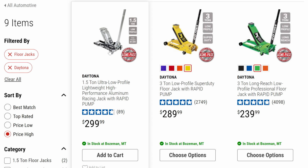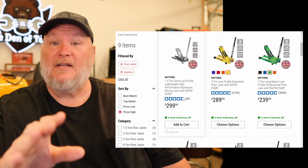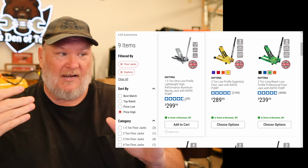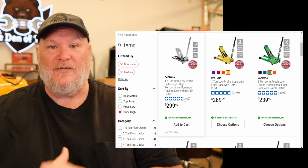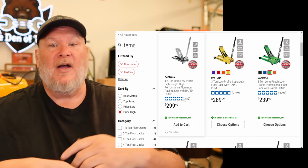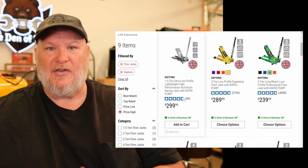So this first one here, the 1.5 low profile for $300. It's going to be 40% off. But here's the deal. That is a very specific Jack. Now, don't get me wrong. It's 39 pounds. That's why it costs so much. It's a low profile 1.5 ton that weighs 39 pounds. That's why it's $300. It's all aluminum. The components of it are steel, but the chassis and everything is aluminum.